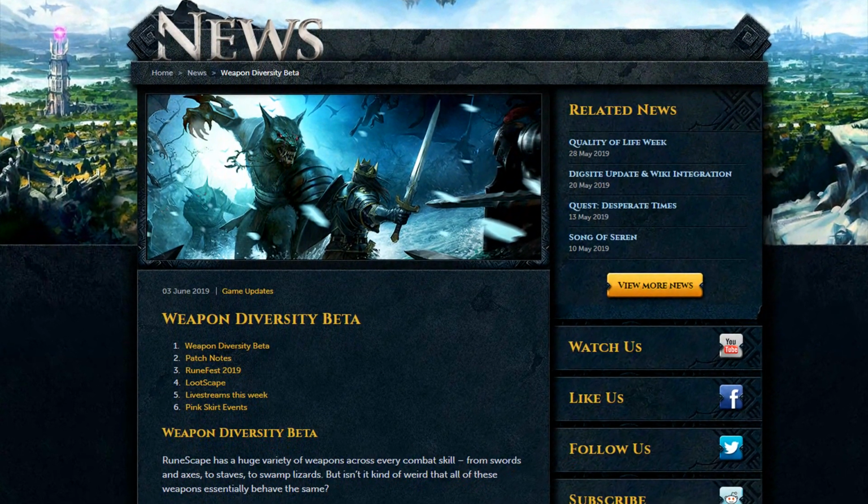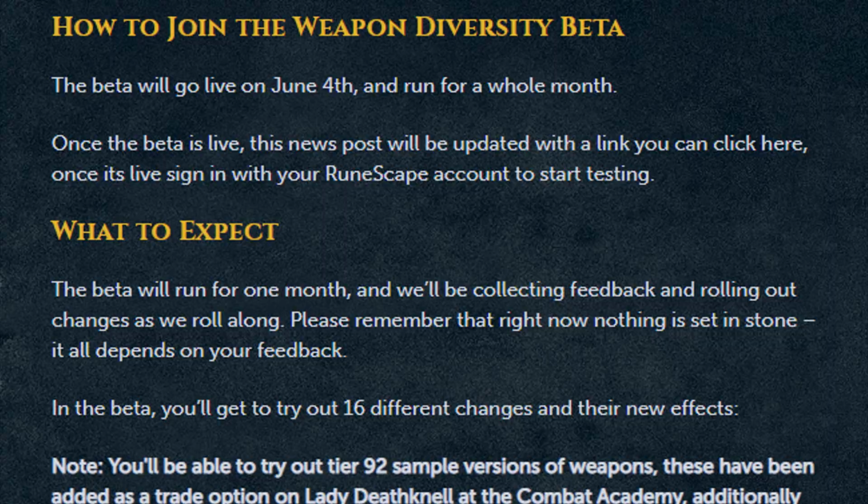Anyways, the weapon diversity beta is coming out tomorrow. That is June 4th. Basically, if you don't know, a bunch of weapon types are going to have special attributes to each type that'll make them unique to that class of weapon or that spell type or that ammo use. And we'll get into the very different intricacies about it in a second.